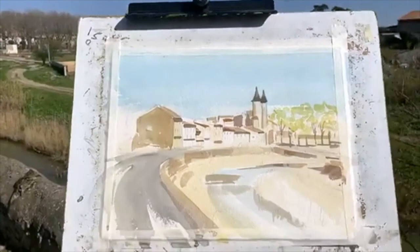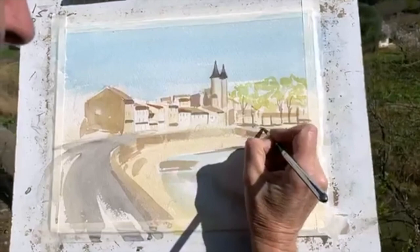Still streaming okay, everybody? Let's hope so. Here, I'm going to put a few little, just. The irony is when you've got 4G here, sometimes it's better than our Wi-Fi signal.